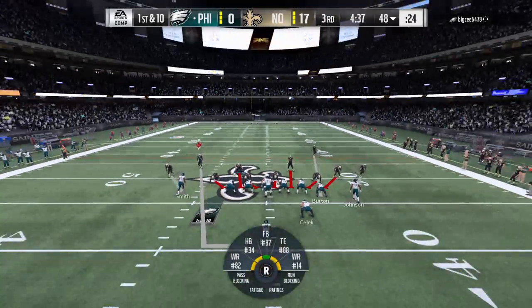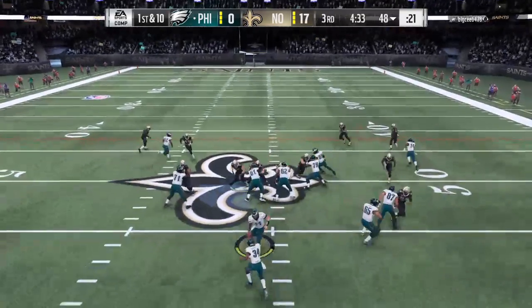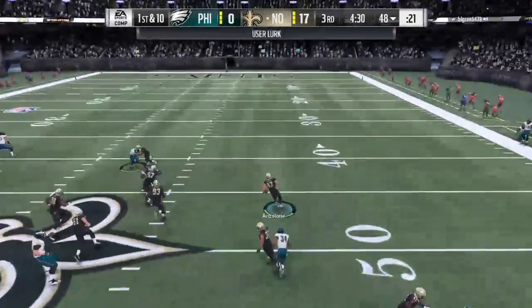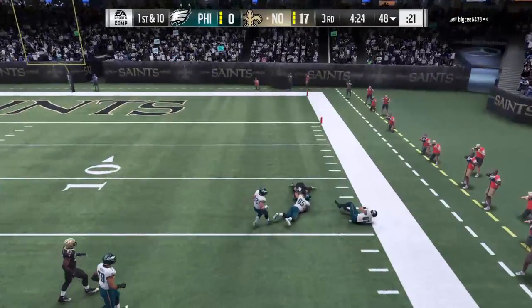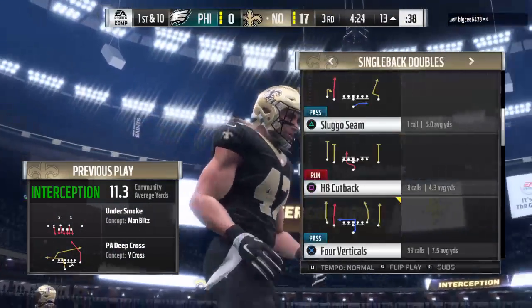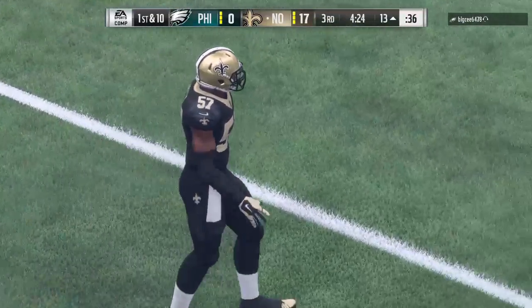Defense showing blitz. Throwing on first is Wentz. And now here is another interception. A great read, and it's picked off. And they will finally get him, but not until he's all the way down inside the 15-yard line. And that gives him now 3 interceptions in the game.